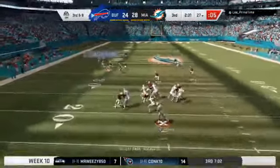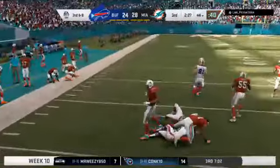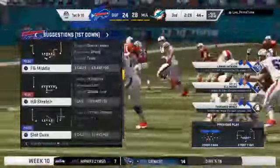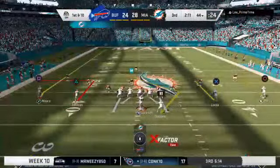On third down, Jackson. And he's got his man on the out route. And they'll get it up just short of the 45 at the 44. It's a pickup of 17 on that one and a Bills first down.